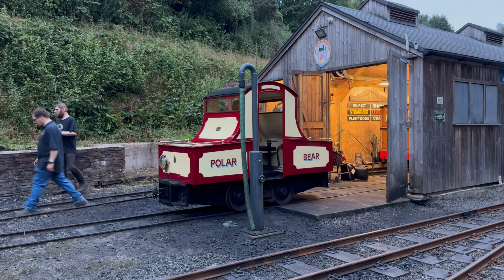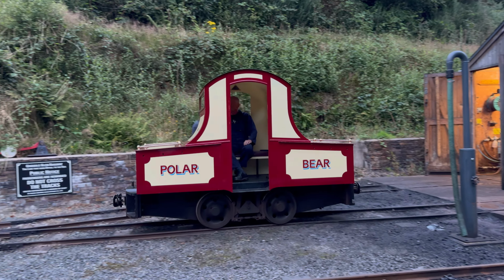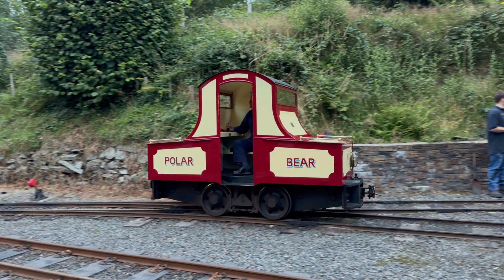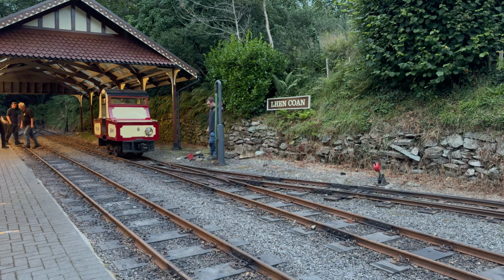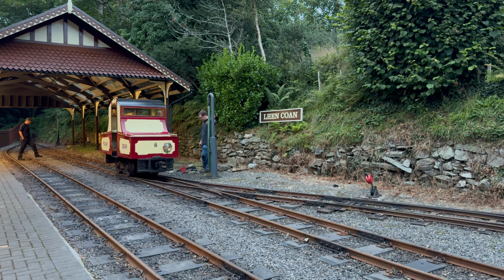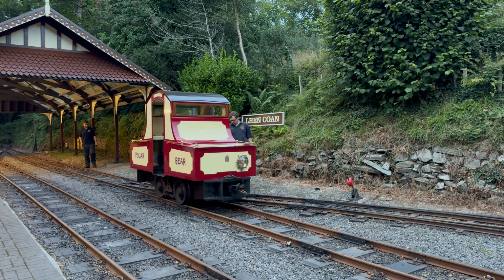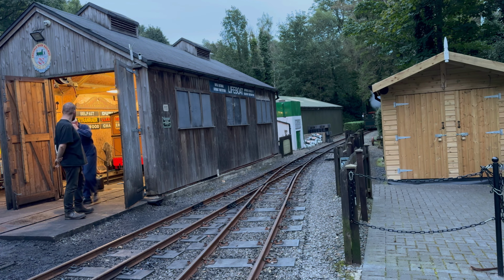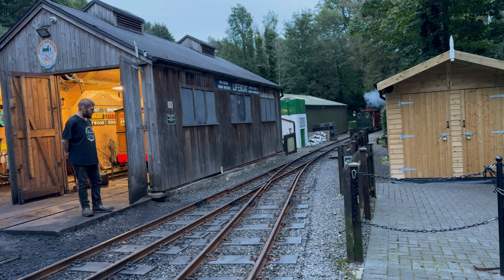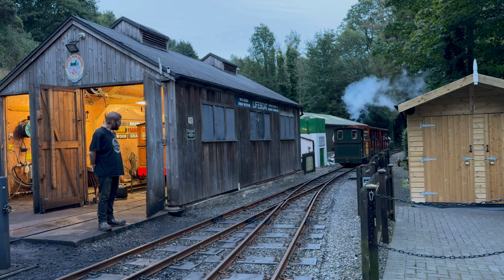Oh. It's too good. Was that the train that was honking? Yeah, that's the train that honked, yeah. So cute. Got the shower for.